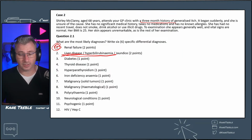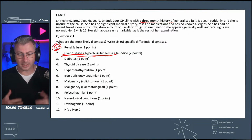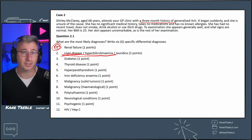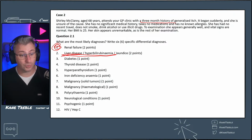Diabetes, again, tying into polyneuropathy, things like that, can present with chronic itch of otherwise uncertain cause. And next, of course, is thyroid disease, because let's be honest, thyroid disease can present with just about anything. Tied in with that, and calcium regulation, hyperparathyroidism can lead to chronic itch. Iron deficiency anemia, this is another one of those weird and wonderful things. I've seen a patient end up with complete paralysis of an arm due to profound iron deficiency. Malignancy, solid tumour malignancy can do that.